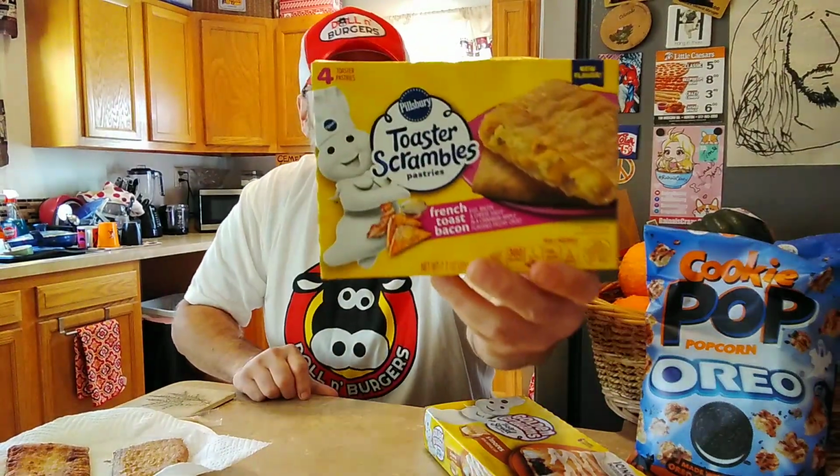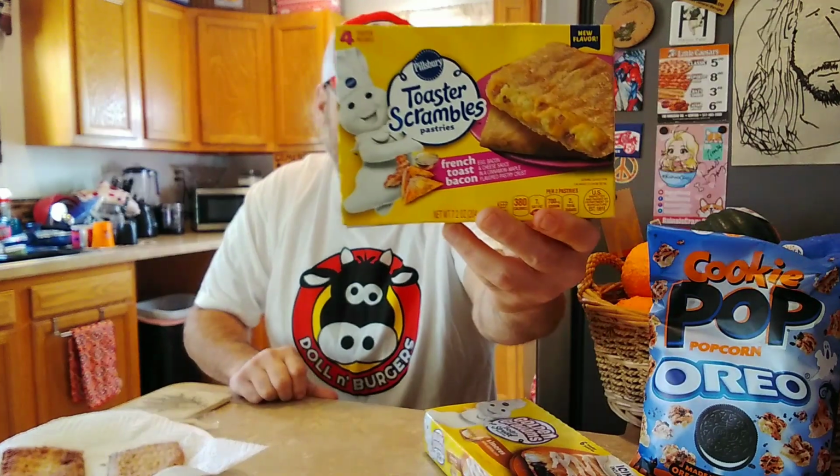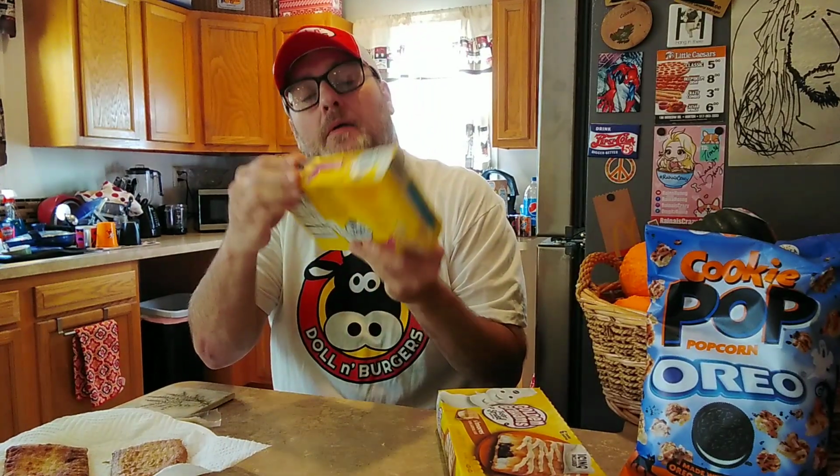We got two new toaster strudels. We got French toast bacon. That sounds good. No frosting in this one. Wait, is there? There might have been. I don't know. I didn't even check. Nope. No frosting. These are the savory ones. And this is Golden Graham's Toaster Strudel S'mores.